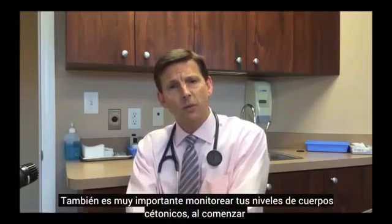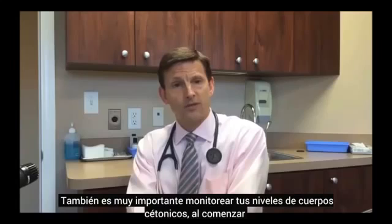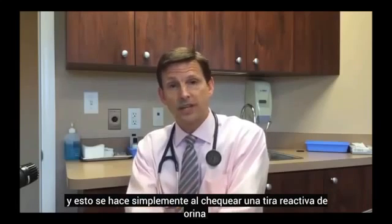So it's also very important to track your ketone levels as you get started, and we do this simply by checking urine strips.